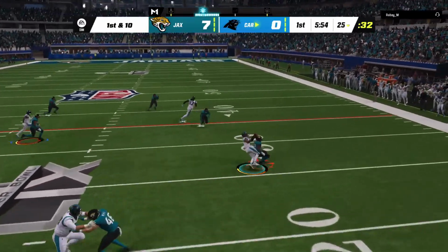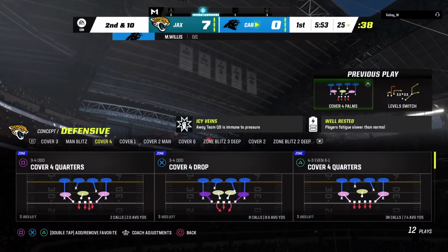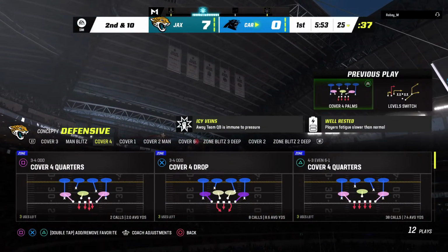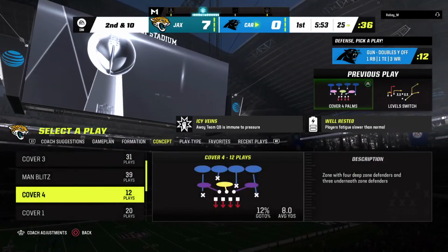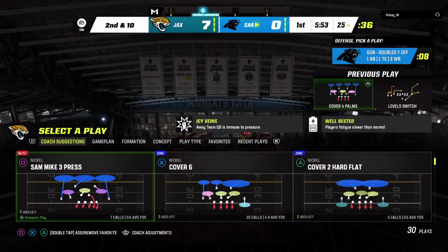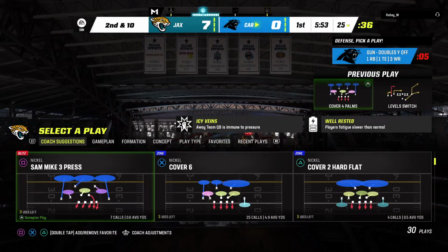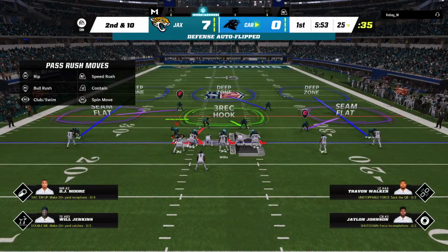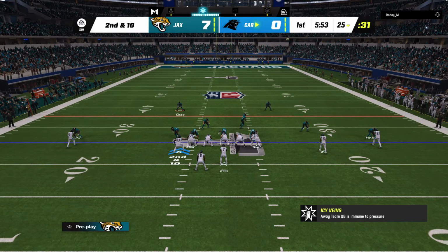First and 10, Willis. And that is incomplete. He couldn't hold on through the contact. Brings up second down. He did a fine job there of not hitting him before the ball arrived, and I've got to tell you, you can often mistime that play because of the angles of approach. When you're going to get him, sometimes you panic as well and think, I've got to be there right now. Instead, in this case, timed it perfectly and knocked it free.